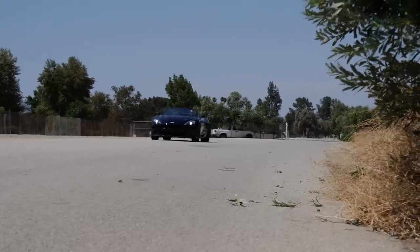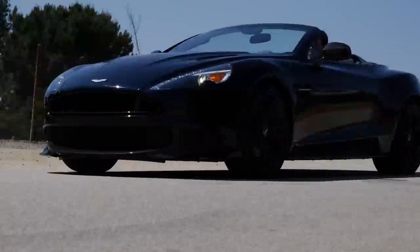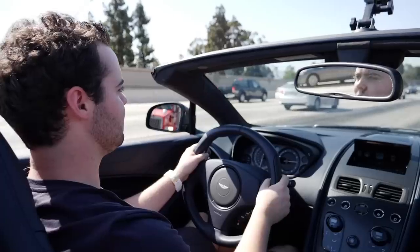We even have launch control if you want to accelerate as fast as possible, giving the 0 to 60 time of 3.5 seconds. Pretty impressive for a GT cruiser that's as comfortable as this and could be driven every single day.